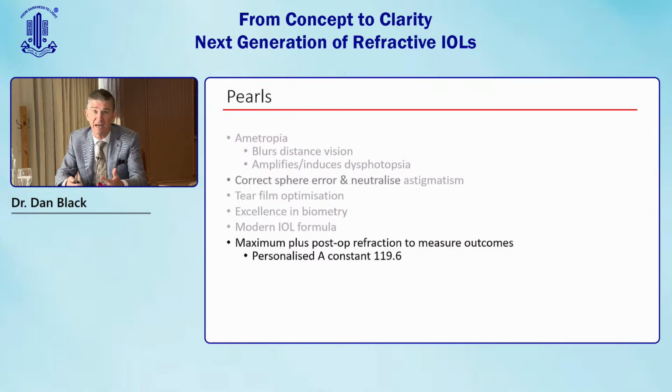So I really encourage you to instruct all of those technicians who are doing the post-op refraction to do a maximum plus refraction. And as a consequence, I've now personalized my A constant to 119.6. Having said that, you should start with 119.3, audit your own results with the maximum plus refraction.